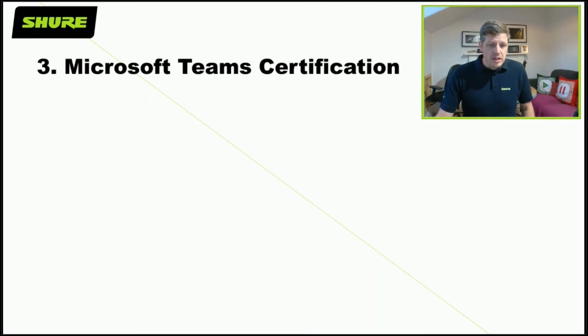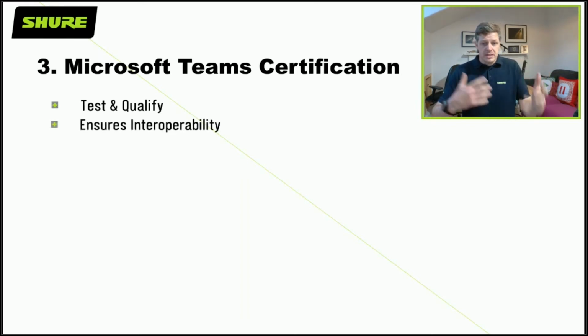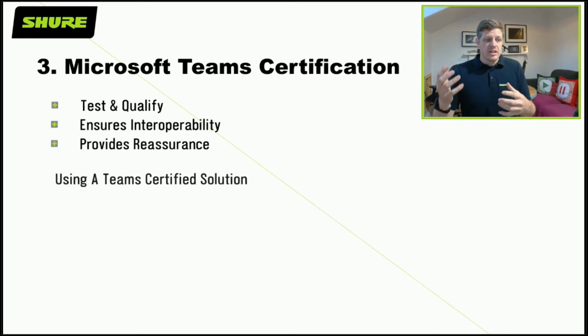So let's look a little bit at the Teams certification process. Essentially, the certification process, by its name, is a way of testing and qualifying that allows Microsoft to fully evaluate and certify non-Microsoft products and solutions for use with the Teams backbone. By being Teams certified, it gives all sides of the project the reassurance that the wider installed solution will behave in a predictable and reliable manner. It provides that reassurance to people who are using the Microsoft Teams room, wherever it may be, that it's just going to work and it's going to be the best it can be.